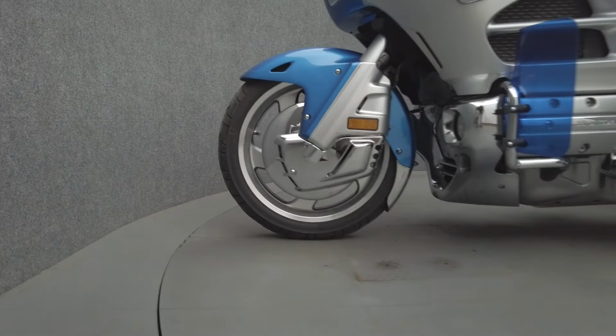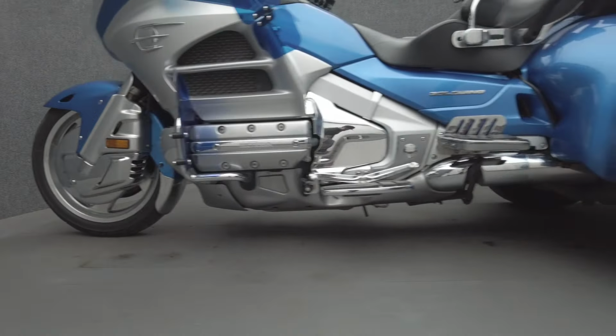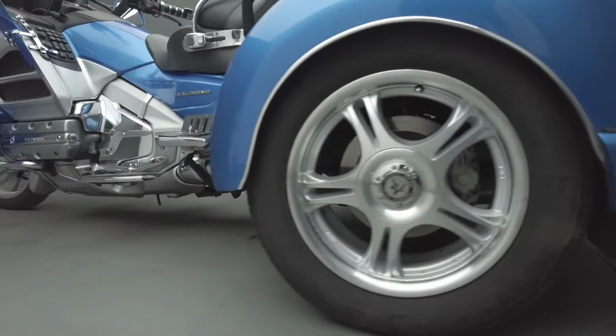To pass New Hampshire State inspection, this Goldwing will need a fork seal leak addressed, and please expand and read the mechanical condition report for a full list of concerns.